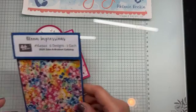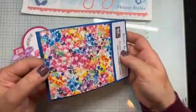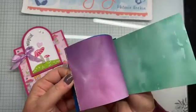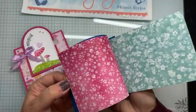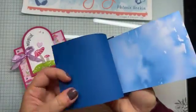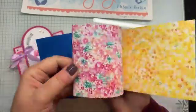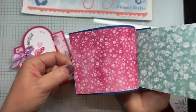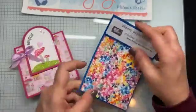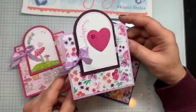Then I did one with the Bloom Impressions Designer Series paper. And this paper is gorgeous. It's bright and cheery with spring colors. There's a watercolor effect, and some of the papers are more of a solid watercolor. Some are colorful, and some are more just variations of one color with a watercolor effect. So super, super pretty. And I chose this pattern.